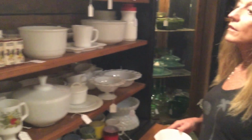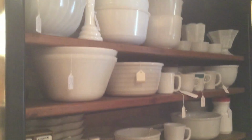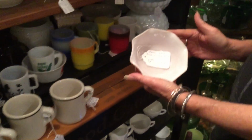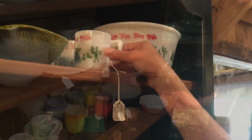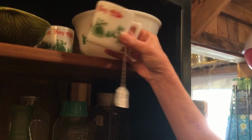Really awesome store. Wow, lots of milk glass. Beautiful stuff. There's a Hazel Atlas crinoline bowl. I had a bunch of these. They're in my Hazel Atlas collection video. It's really nice to see one. You don't see them very often. Christmas scene Hazel Atlas punch bowl set. Someday I'm going to have me a set of those.